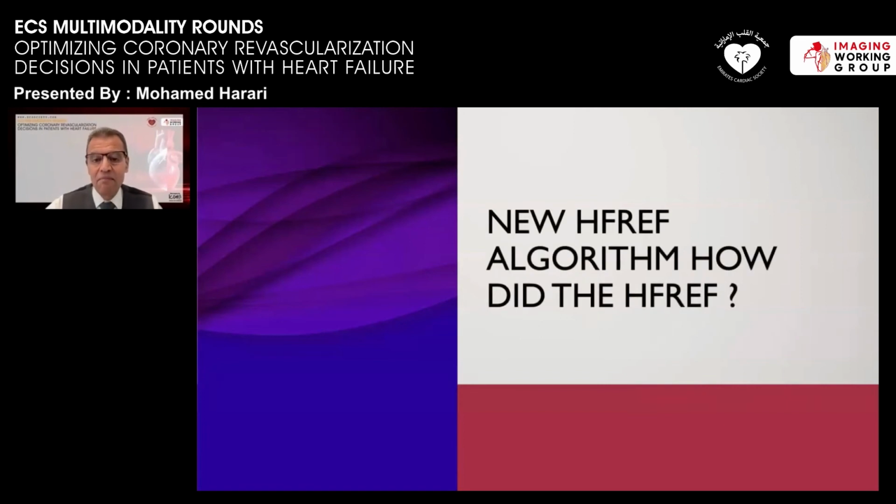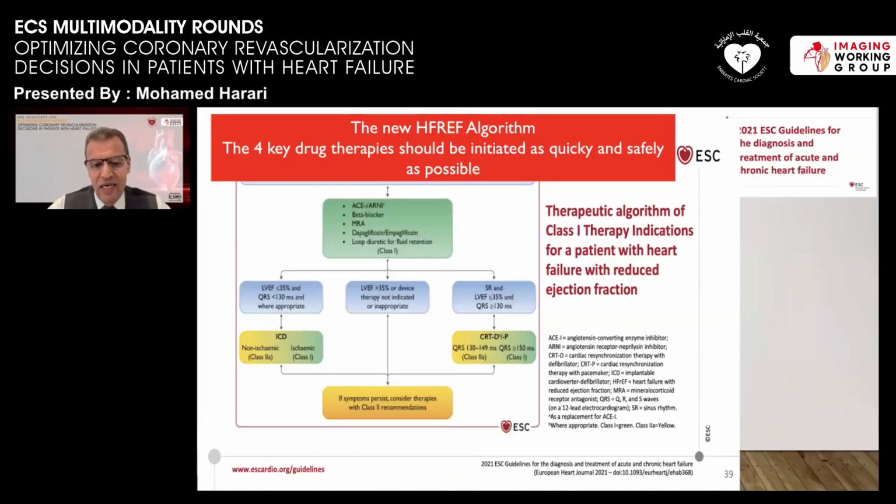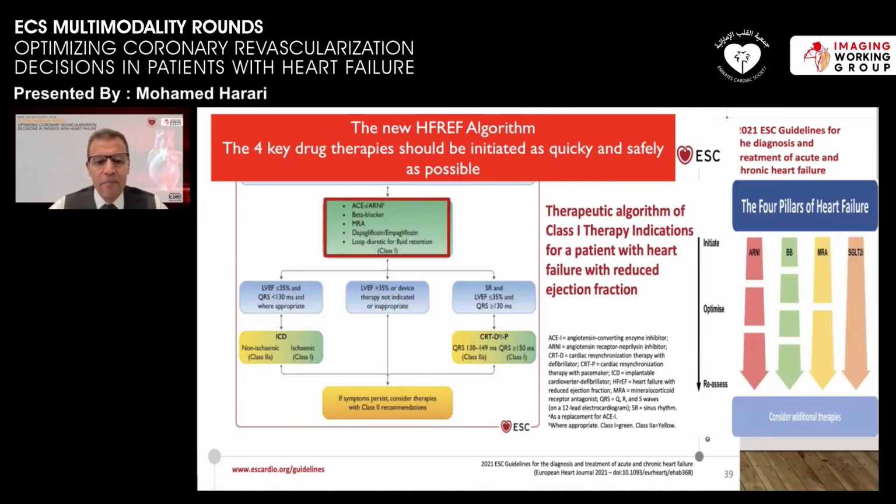With all this information coming in, the heart failure guidelines had to be updated from the 2016-2017 guidelines. I will go through the new algorithm for HFrEF in the European Society of Cardiology focused update last year, which now emphasizes going away from the stepwise approach in treating HFrEF to starting all four pillars, the ARNI, beta blockers, MRA, and SGLT2 inhibitor, as soon as it is safe to do so, rather than waiting for weeks and months.